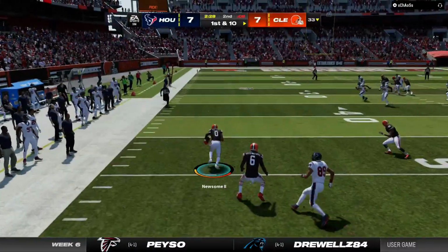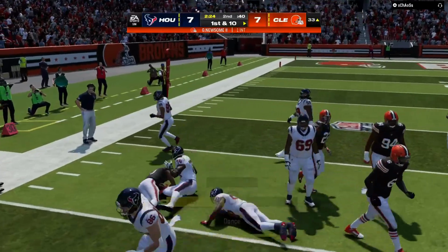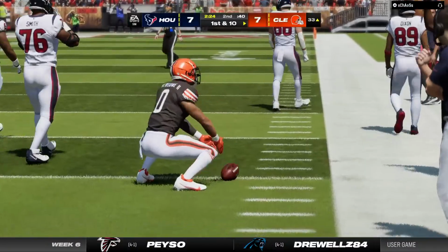All right, rifles one, and that's going to be intercepted. Picked off by Greg Newsom. And he's able to get it back to the 33-yard line. Defensively that time, they were in zone coverage.